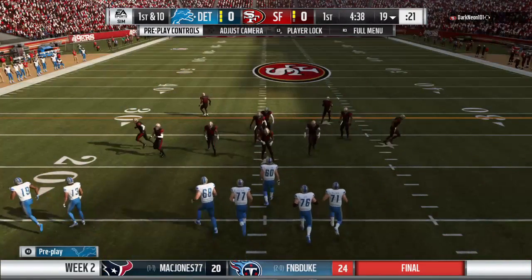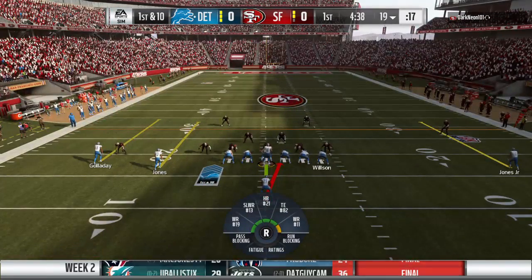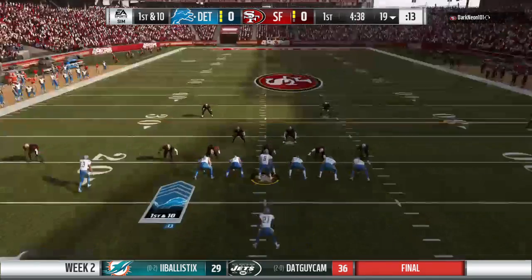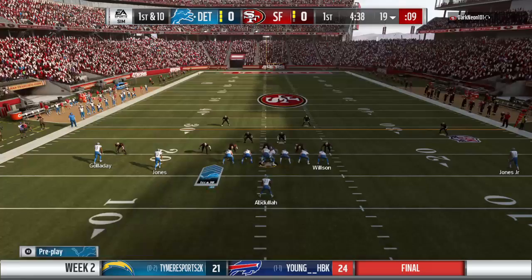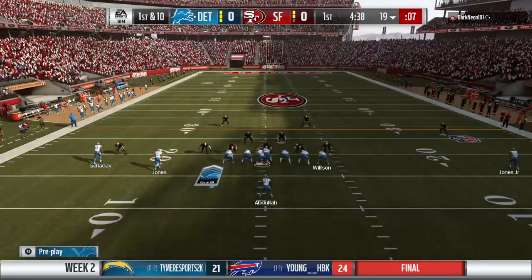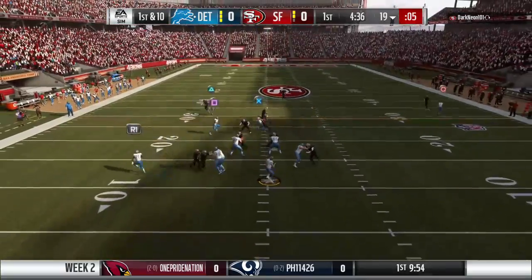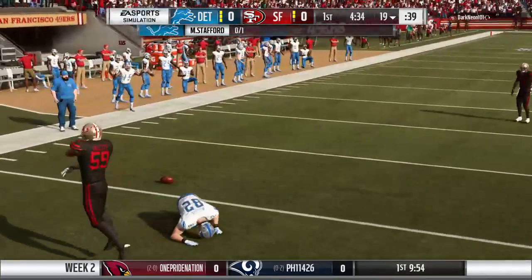Stafford and the Lions now have it 1st and 10 at their own 19-yard line. Stay 50, stay 50. Hey, give me your radar. 10, 10. 21. Now Stafford. And his first pass is incomplete.